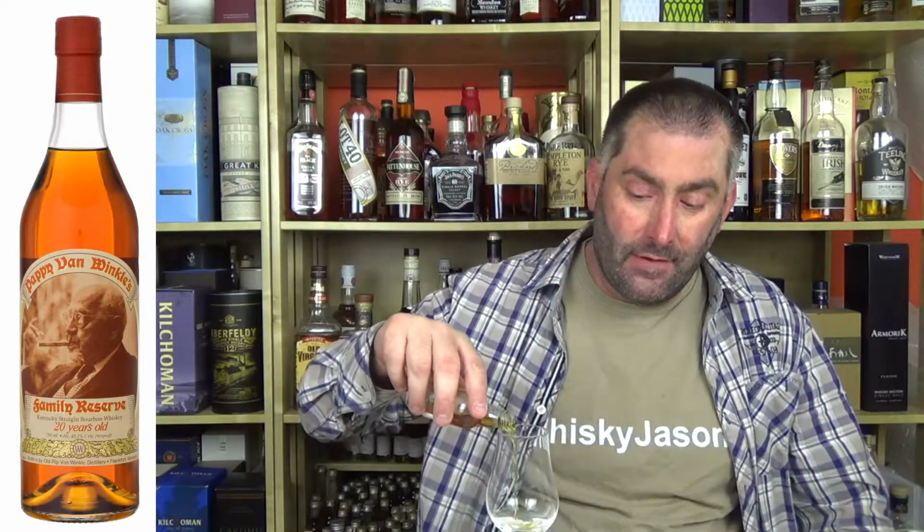And what I have here today is rare, is exotic. That's what I love to test. Pappy van Winkle, 20-year-old, 45.2% alcohol. $189 if you win the lottery. Many different states have lotteries so that they can locate the different bottles. And the secondary market value, $1,600 plus dollars and or euros. Who knows?